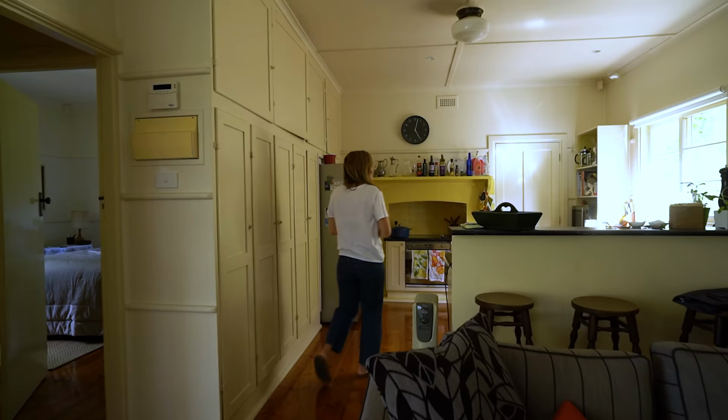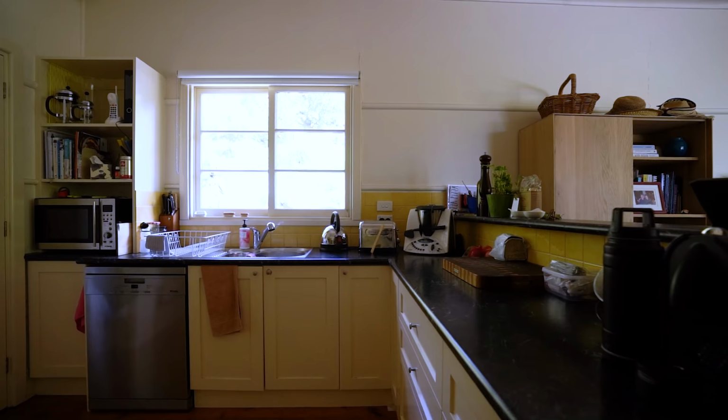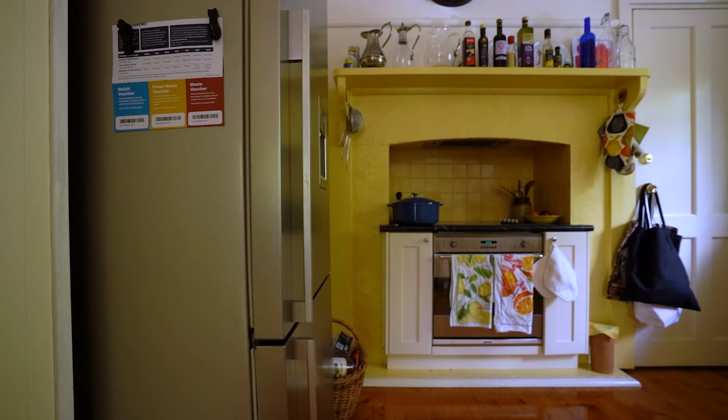Kitchen makeover time. It's a big one. It is a very big one. But one of the most important rooms in the house. So the kitchen. Oh, many a good meal has been made in this kitchen. Look, this is a good size kitchen. The one thing I would say though is that there's probably not enough bench space or storage.